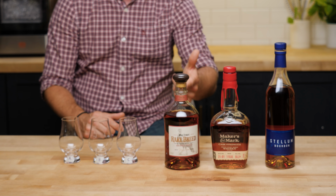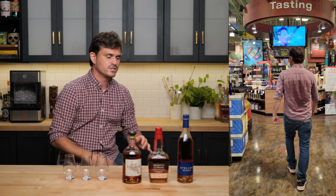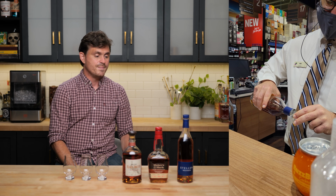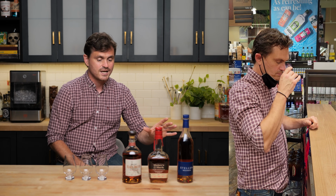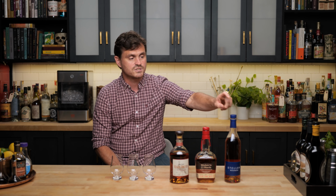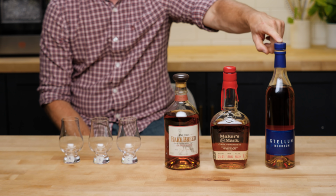It's very difficult to figure out which is my favorite. I would say that typically the Rare Breed would be my favorite, but the Stellum is fantastic. I recently tasted this at Wine Warehouse. It was very early in the morning and the salesman was nice enough to give me a taste, and it is freaking fantastic. I don't know, it's a toss-up between these guys. This guy's 116 proof. This guy's 114.9, so almost 115. So they're in that same proof range.